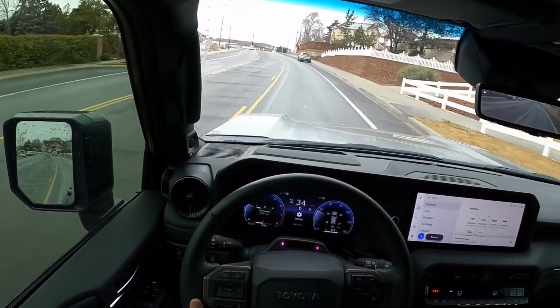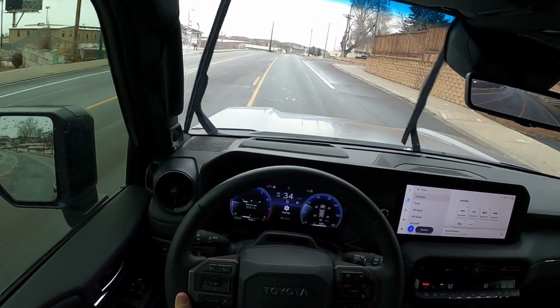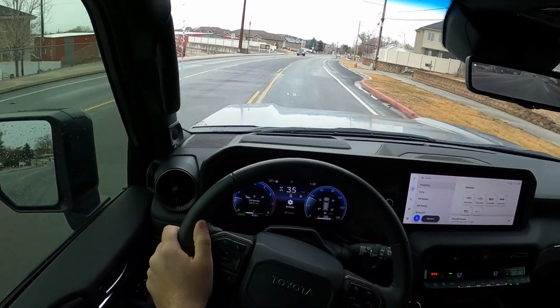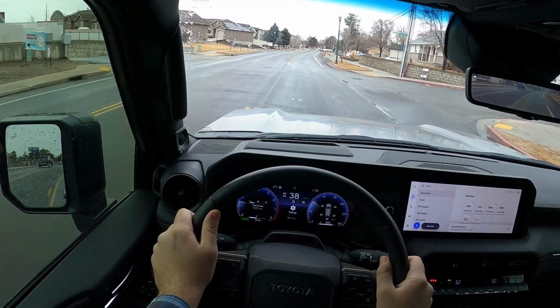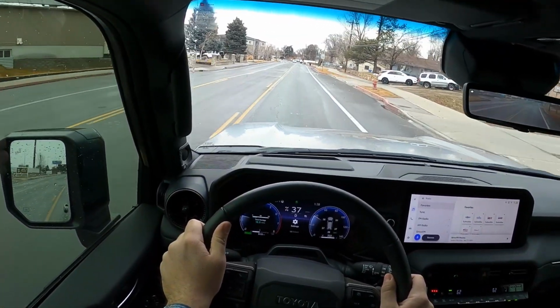But again, the benefit is on road with this, in my experience, because of Toyota's modern traction control system, you will never have to lock the center differential on road. You just won't have to. I'm just doing this for demonstration purposes. But yeah, just like a 4Runner, steering's a little bit heavier with the center diff locked. But it doesn't really change all that much.